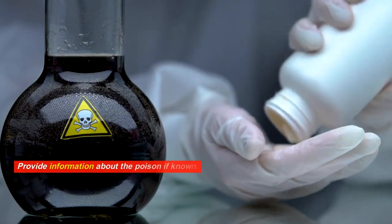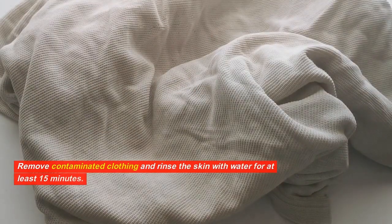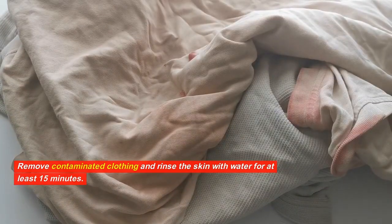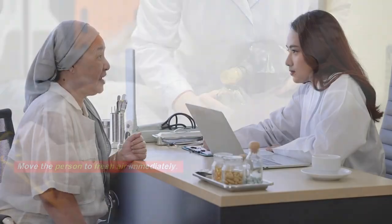Provide information about the poison if known. Remove contaminated clothing and rinse the skin with water for at least 15 minutes. Move the person to fresh air immediately. Seek medical help if symptoms persist.